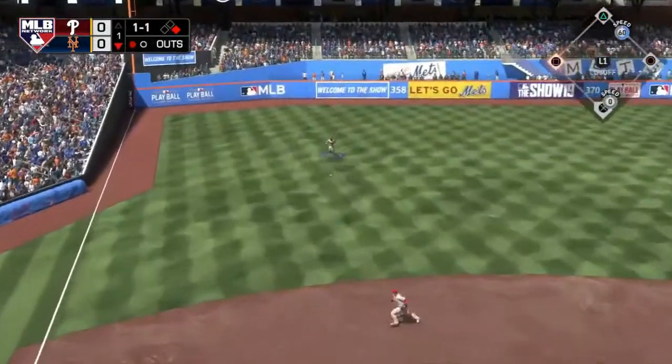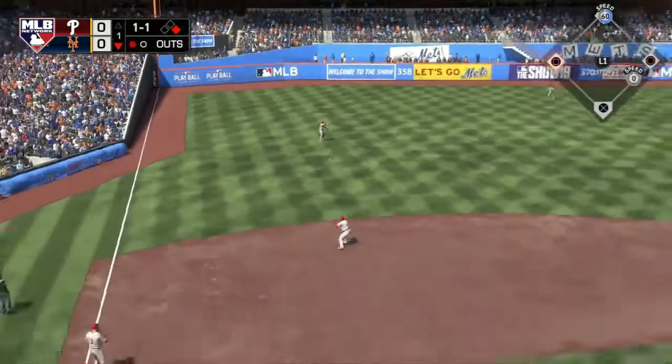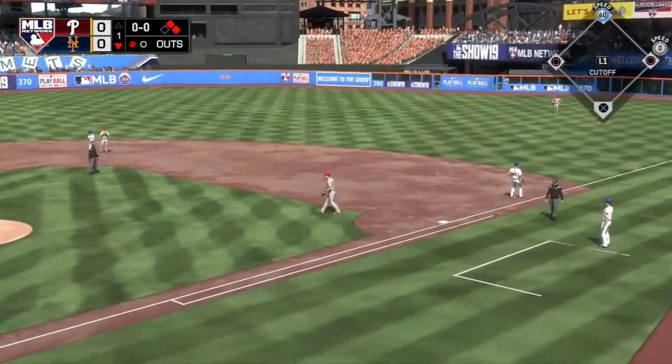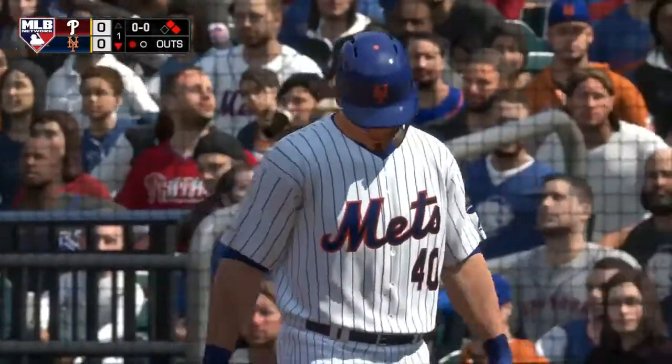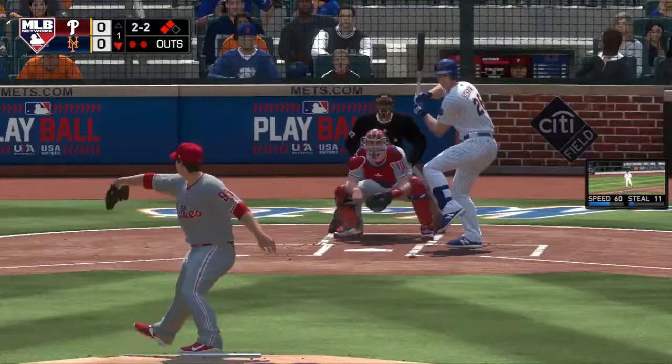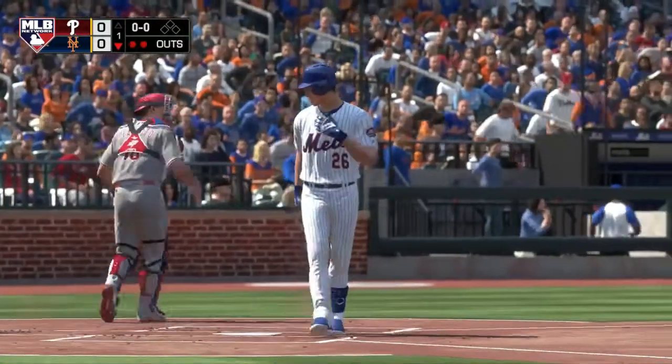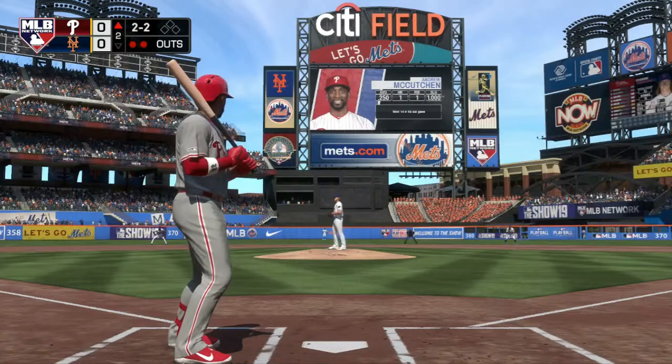Number 40 for the Mets now, with one out, going to take it to left field. That's Wilson Ramos. Going to try and fire it to first, but Hoskins isn't on the bag, and Ramos, with his zero speed, is definitely in contention for a double play right there. But to end the inning, Schwindel strikes out looking on the outside pitch.